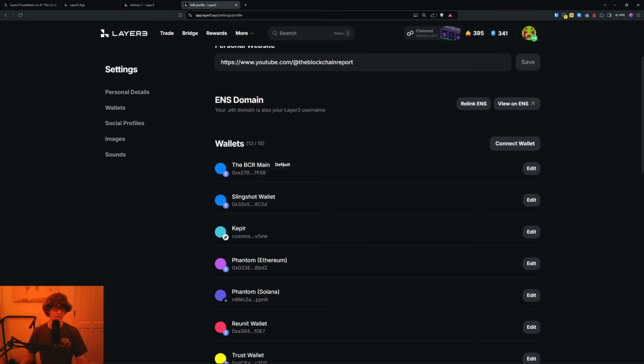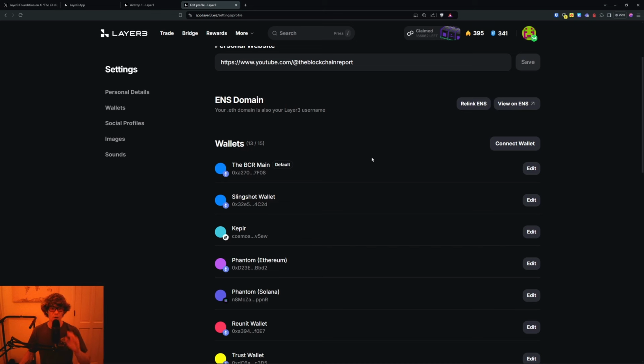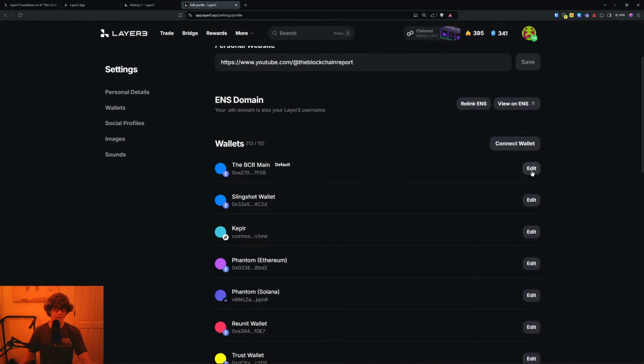Now, your primary wallet, the default wallet, is the one that you will be connecting to here. And this is so crucial, because if you have a wallet that's hacked and you can't get your funds off, and you have a whole Layer 3 profile with that wallet, you can set a new default wallet, and like here, you can set this as a primary and save it, and then you can go here and remove that wallet, and then you can claim with this. So you can go in here and claim that with a different wallet. So it's based on your profile and not necessarily the wallet that you have linked. So whatever the default wallet is will be the one that you have to check over here, the airdrop checker.